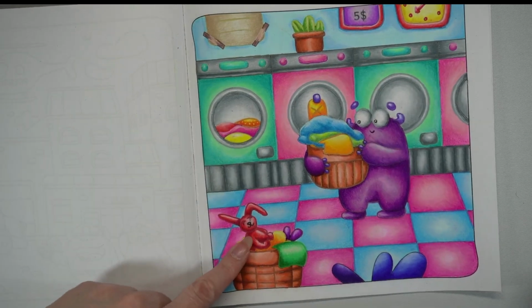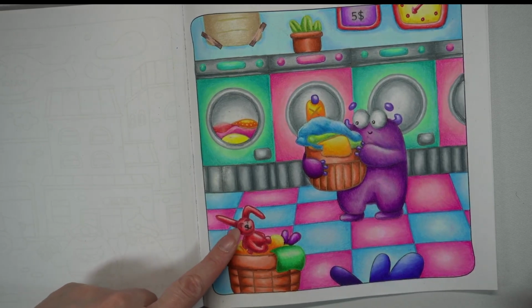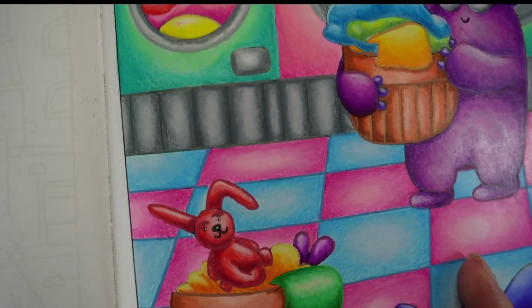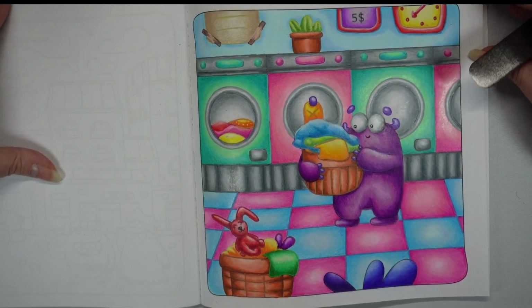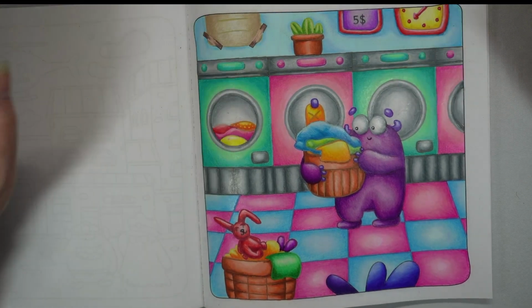The bunny that looks like he's been washed feels a little bit evil. He had really heavy black eyebrows that I have painted out, but they're still quite dark, if you see what I mean. But yeah, when he had his full eyebrows on, he looked even more scary, so I had to get rid of those. Quite enjoyed doing the washing machines.